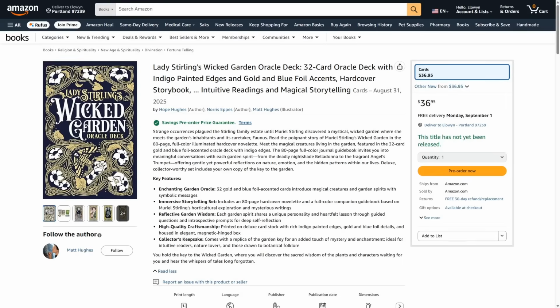And I actually backed this deck back when it was a Kickstarter, and they canceled the campaign because it got picked up mass market. So here we are. It has been a decent amount of time, and now we are getting the mass market version.